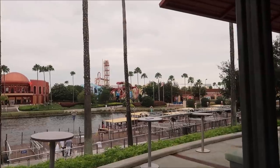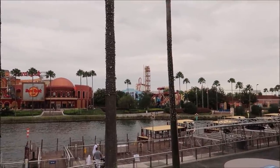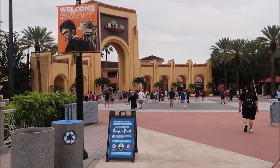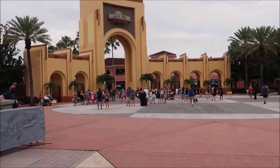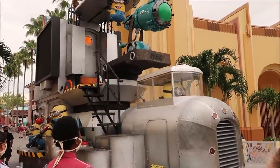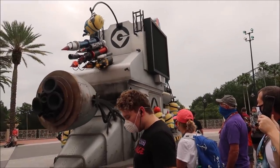It definitely seems very peaceful here, and you can see they have the water taxis up and running because the resorts are open. Oh, and in the background, we can see Rip Ride Rockit. That is awesome. And as we peek over, we can see we're getting a little bit of gathering here, but it's not as bad as I really predicted. I thought it was gonna be super busy today. And it looks like they're bringing out the welcome float. That's really cool. It's a welcome float.